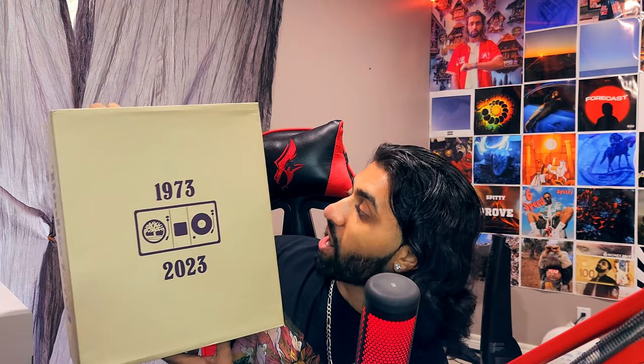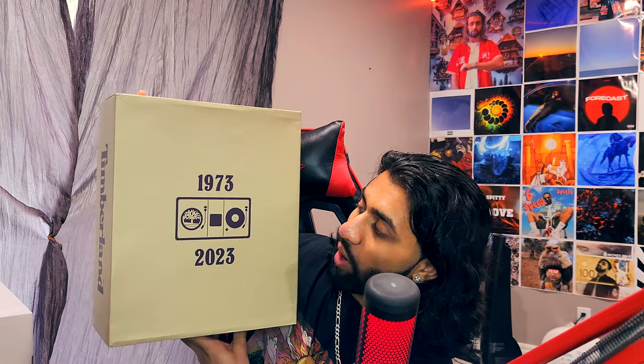But on top of that, Timberland said one was not enough, so they blessed me with a second pair, and they did not disappoint on this one. Now, if you look at the box right here, it says 1973, 2023, but it's got the Timberland logo on the DJ turntables. Now, what does this all indicate?